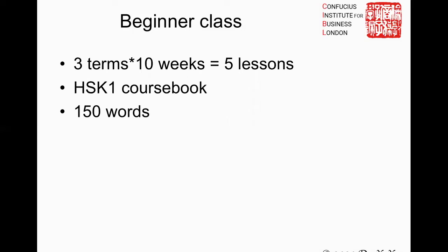Actually, HSK course book is based on HSK standardized curriculum. As you might wonder, what is HSK? HSK stands for 汉语水平考试. It's the Chinese pinyin for Chinese proficiency test. In HSK 1 course book, we are looking at 150 words. In HSK 2, you are going to learn another 150 words. And in this series of HSK course book, we have volume 1 to 6.